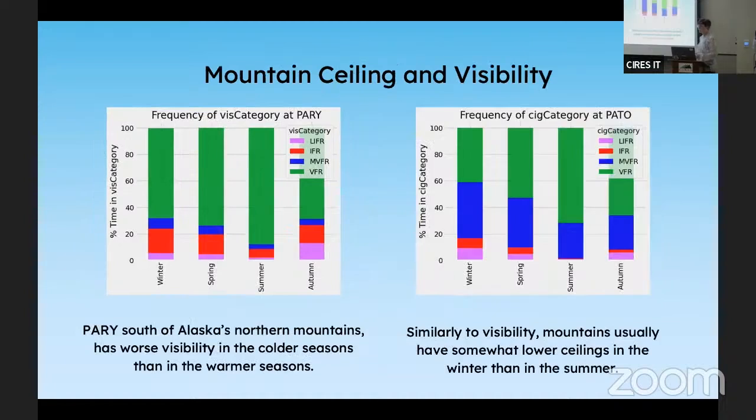So here's some examples of how mountains are inland in Alaska. Perry is south of Alaska's northern mountains. You can see that the visibility is worse in the colder seasons than in the summer. And similarly, on the left is visibility and on the right is ceiling. Again, the ceiling is also worse at this airport in the southern mountains in the wintertime than in the summer.